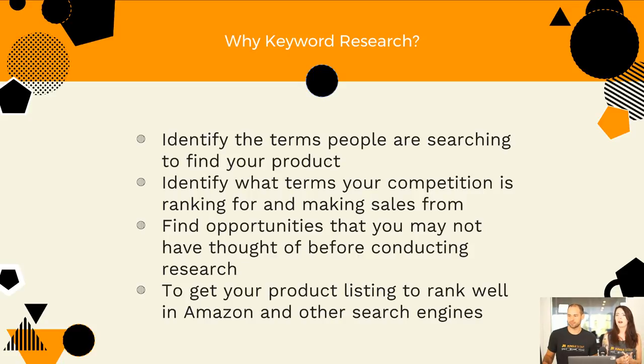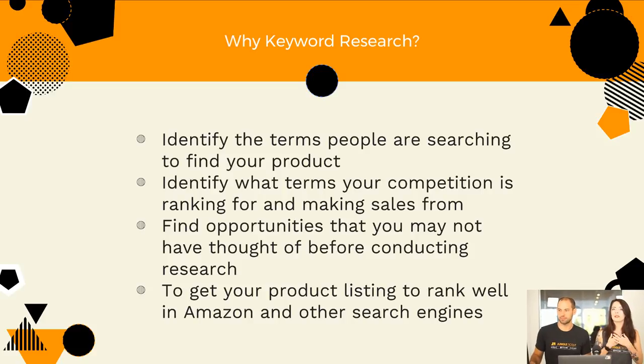You'd be surprised at what people actually search for on the internet when it comes to finding something. What I search for, like sleeping bag, may be totally different to somebody from a different part of the UK. Or if I was going to sell the sleeping bag in the US, then they would probably have different words for a sleeping bag too. So it's really useful to do this for that.